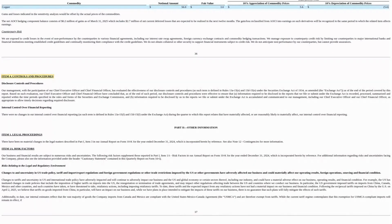So what does this all mean? Regal Rexnord had a mixed quarter. Revenues down, but profits went up. They're managing debt, but have some liabilities from potential lawsuits.